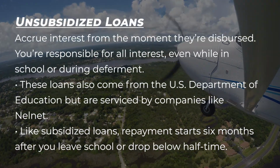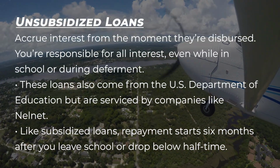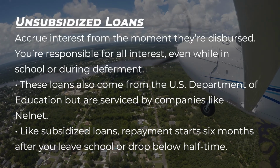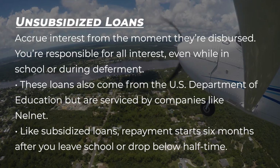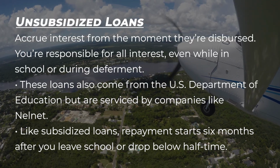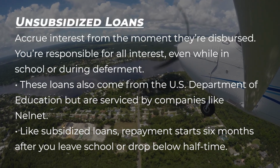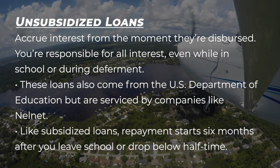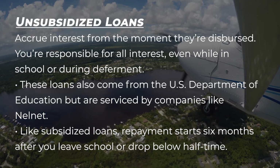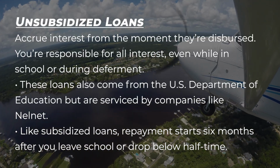Unsubsidized loans accrue interest from the moment they're dispersed. You're responsible for all interest, even while in school or during deferment. These loans also come from the U.S. Department of Education, but are serviced by companies like Nelnet. Like subsidized loans, repayment starts 6 months after you leave school or drop below half-time.